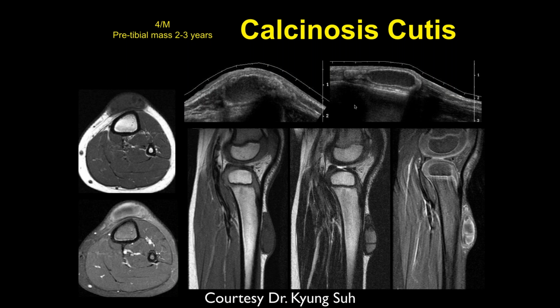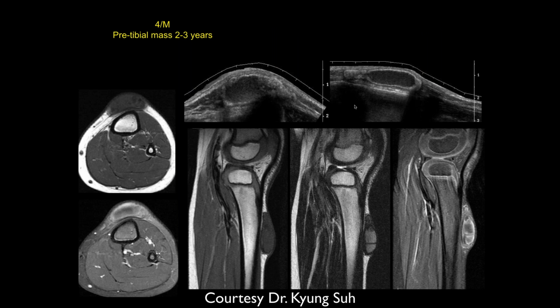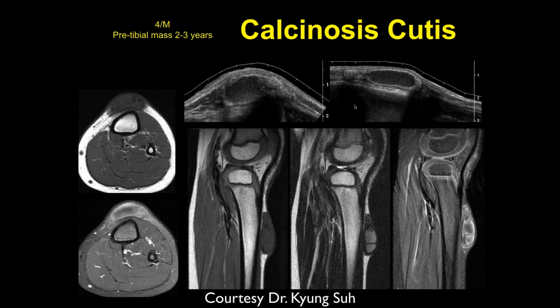So this is calcinosis cutis. These are almost always calcified on plain radiographs. And it's benign. Sorry, is that like bursitis? I don't know what the histology on these are. They're benign masses of the subcutaneous tissues. They tend to be calcified. My guess is that they're probably from trauma and maybe old hematomas, but I'm not exactly sure.